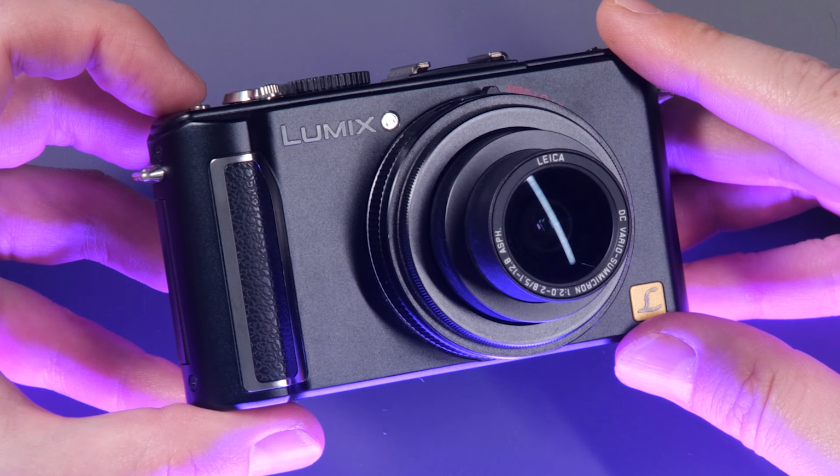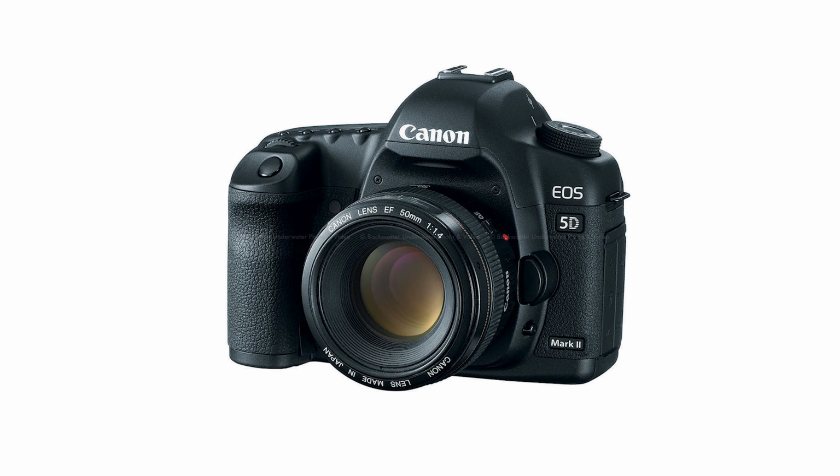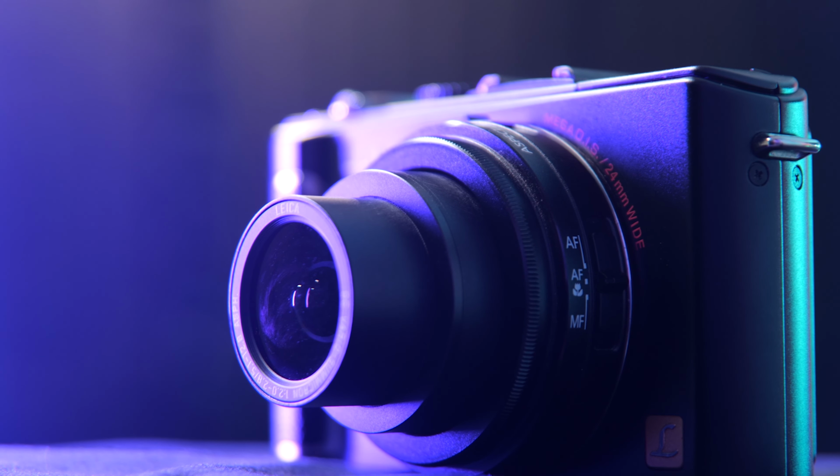It was released in 2008, and back then, if you wanted more controls, you had to get the expensive 5D Mark II and the 7D, or you had this world of compact cameras. This compact camera, though, was very special, dare I say revolutionary, because it had a bunch of features that were only found on those DSLRs.